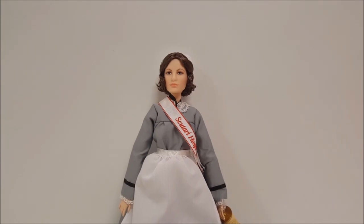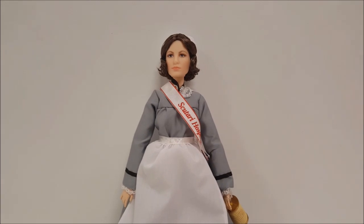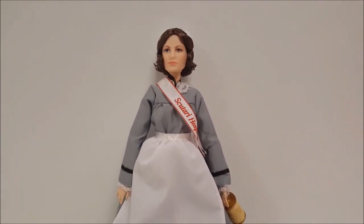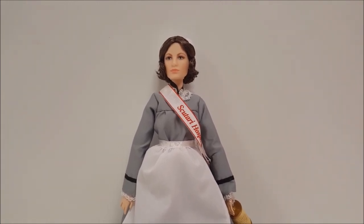So guys, I just looked her up, and this is Florence Nightingale Barbie. And I'm excited to have her. I'm not sure if I will sell her because she is in very good condition. So for now, she's going to stay in our collection.